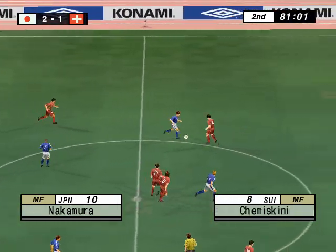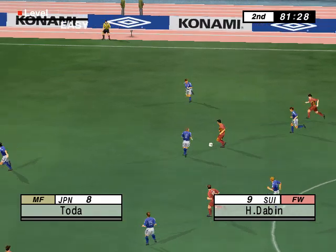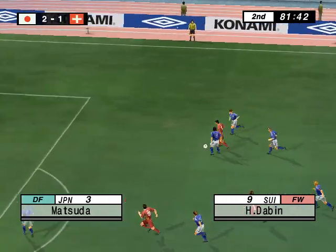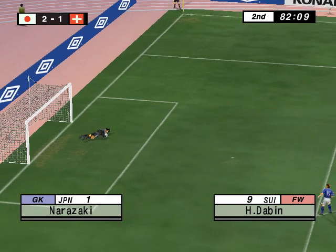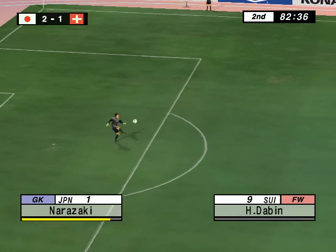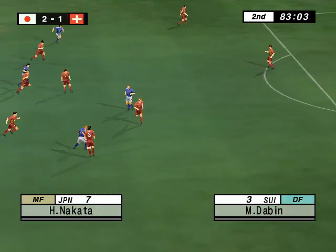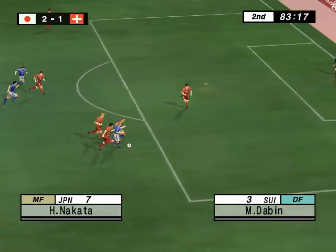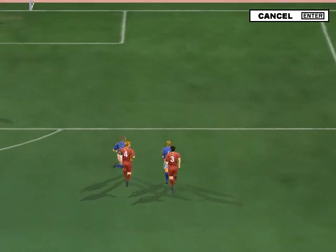Number 10. Looking for support. He shoots! And the ball taken by the keeper. He gets up to head it. Will he go in? Deflection off the keeper. Japan with their first opportunity to take a corner.